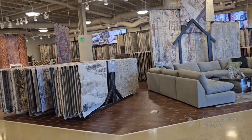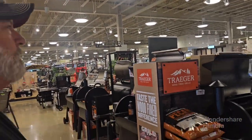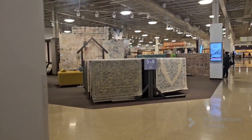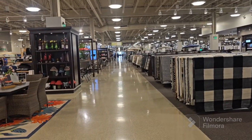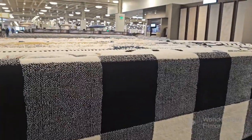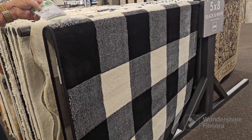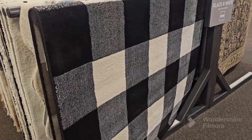There's the rug department. There's an escalator to go upstairs. Look how big it goes, way back there. I like this black and white rug. This store is for the elite upper echelon people because there is not one single charcoal grill over there. Really? I like that rug. How much is that rug? Does it say? Only $200. $200? $666. 66.16. I like that. It feels good too.